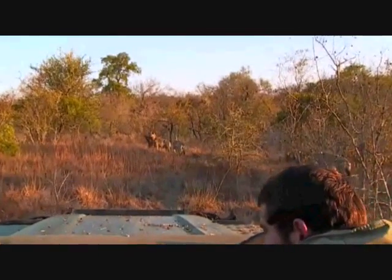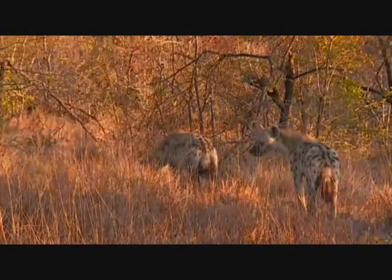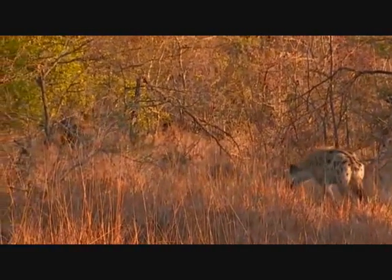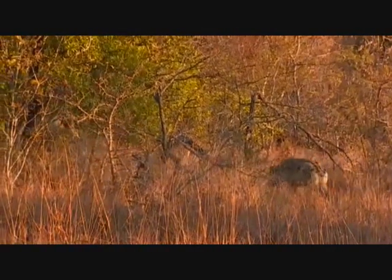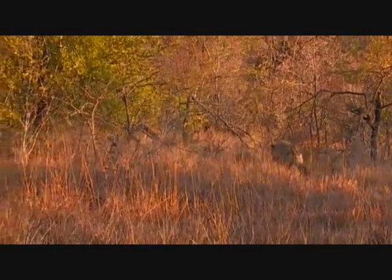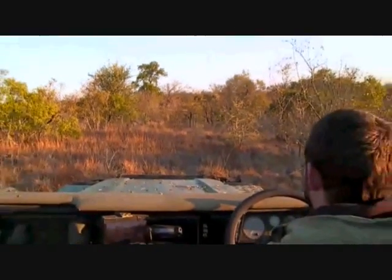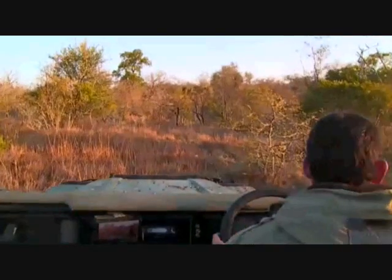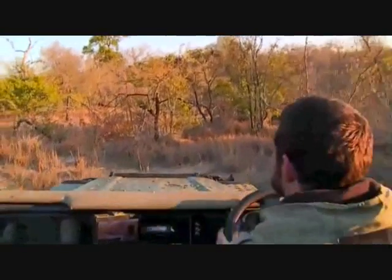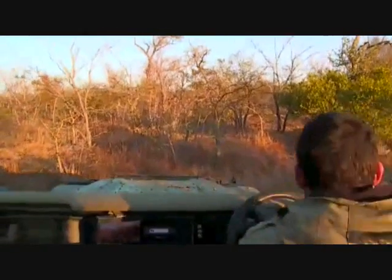Let's just stop here. Hopefully the hyena will stay for a few seconds like that. No. I haven't spent too much time in this area. It might get a little bit thick, but we'll stay with them for as long as we can.